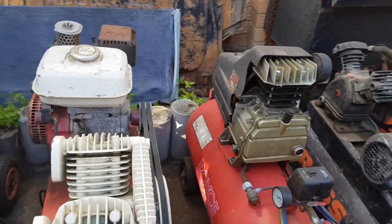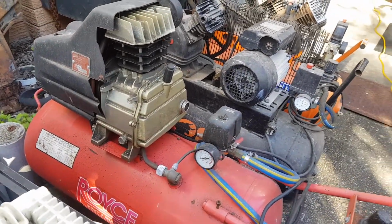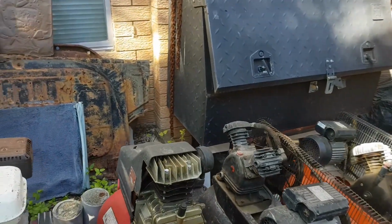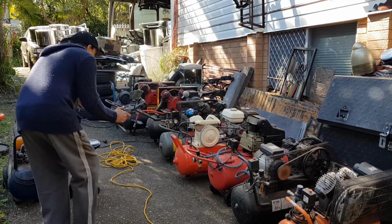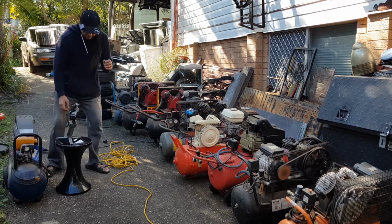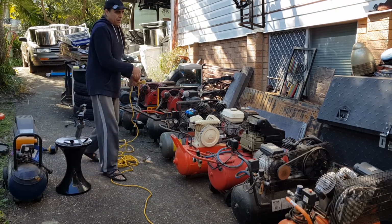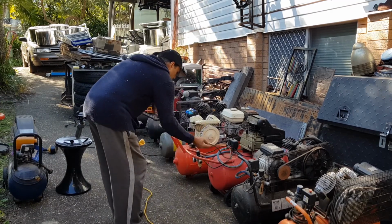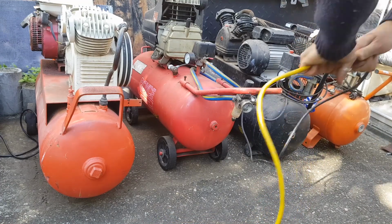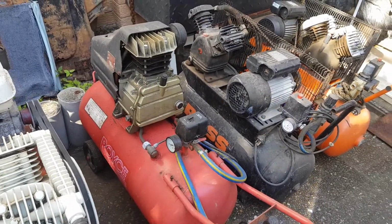This one here, let's turn this one on. What's this one? A Royce. Quality. What does it say? Royce quality and reliability. It says that down there. Cool. All right, let's plug this in and we'll see what we got. All right, plugging her in. Oh, hear that? Excellent. That's what we want to hear.